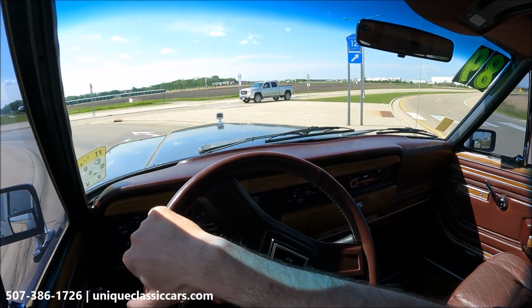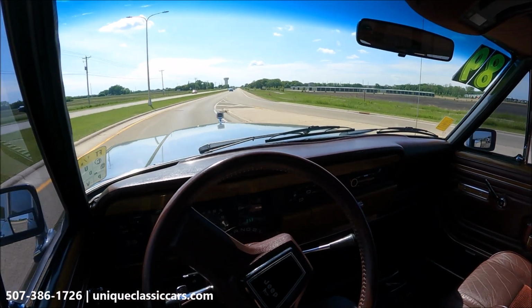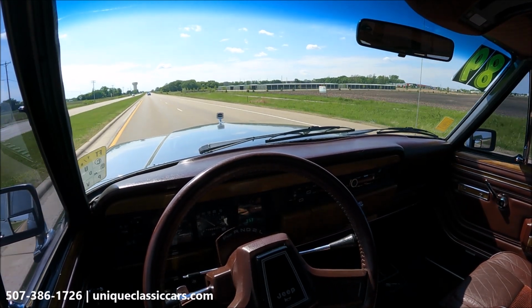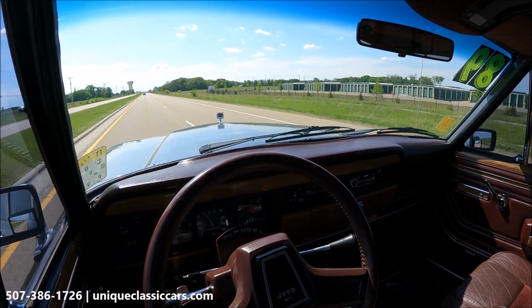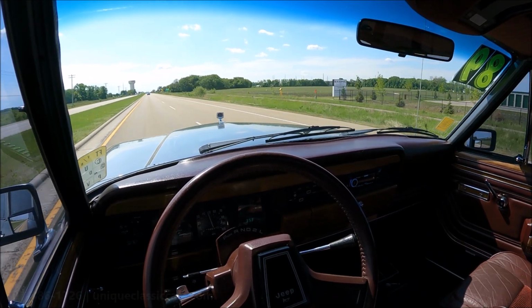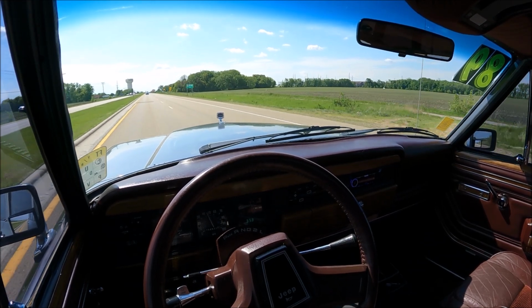Overhead there is a sunglasses storage compartment. It's giving me a compass and an outside temperature. Very nice features to have in 1989. This Jeep corners nicely. It doesn't lean much in the corners. Very capable Jeep Wagoneer from 1989. Take a look at all the pictures of this vehicle at uniqueclassiccars.com.